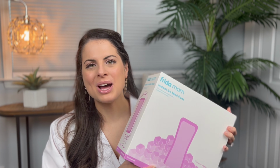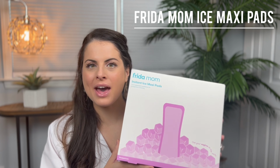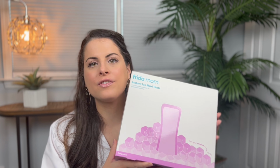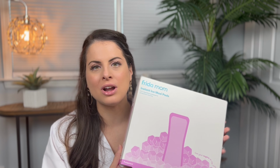The next product I'm going to talk to you about is these ice maxi pads, and they are by a company called Freedom Mom, which I really love. I love their products. They're postpartum products for mom. These pads are great because they break apart, and once you break them apart, they become instantly cooling, an instant ice pack.